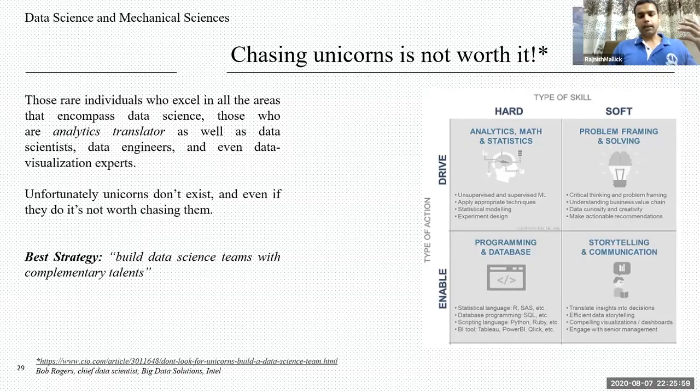Remember, one individual, right? That's what people are trying to look for: unicorns in the research labs, in the industrial setups. But unfortunately, unicorns don't exist, even if they existed at some time. If you see the top right corner, these are the unicorns, what I mean. So it's not worth chasing them.